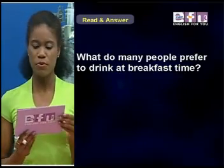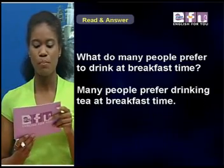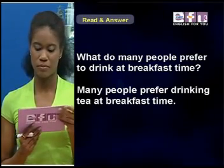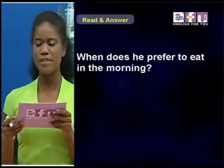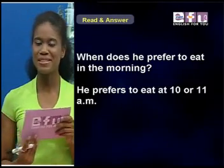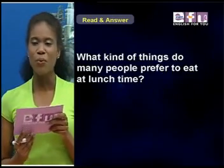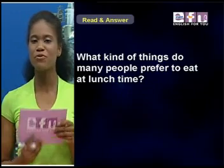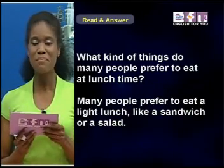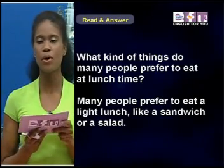What do many people prefer to drink at breakfast time? Many people prefer drinking tea at breakfast time. When does he prefer to eat in the morning? He prefers to eat at 10 or 11 a.m. What kind of things do many people prefer to eat at lunchtime? Many people prefer to eat a light lunch, like a sandwich or a salad.